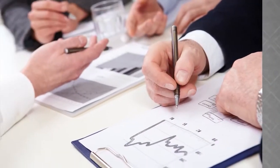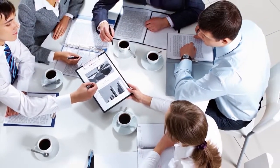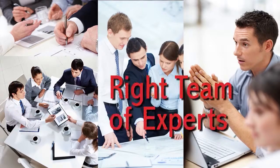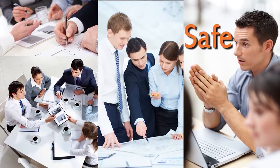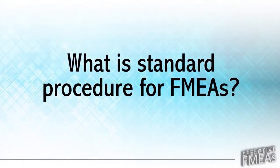It is essential to the success of FMEA applications that the facilitator and team thoroughly understand and apply the fundamental concepts and definitions of FMEA. FMEA is not merely filling out a form. It is a dynamic process that brings the right team of experts together in order to achieve safe, reliable, and economical products and processes. What's standard procedure for FMEAs? In addition to fully understanding FMEA fundamentals, successful FMEA procedure requires proper preparation, well-conducted meetings, and follow-up to all FMEA team recommendations.